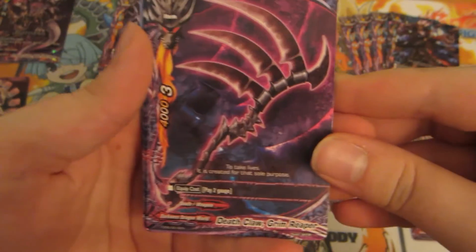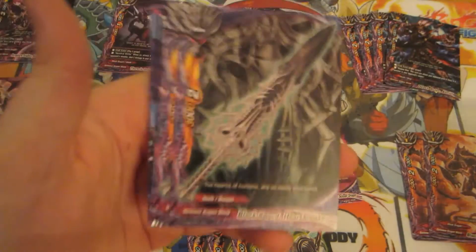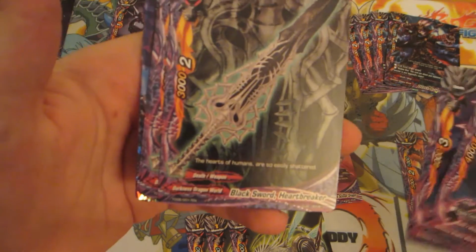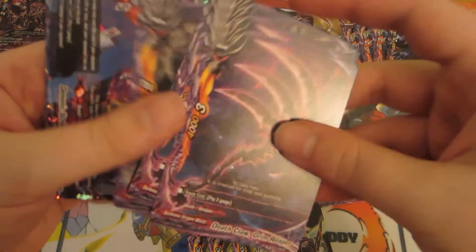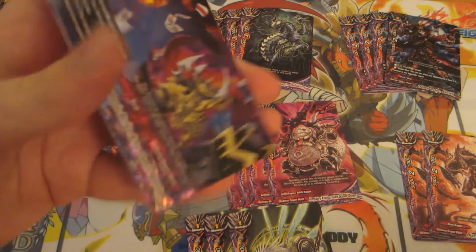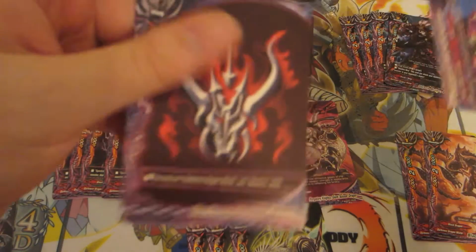Moving on to weapons. Deathclaw Grim Reaper. Pay 2 gauge, 4/3. Let's look at the other one. Black Sword Heartbreaker. Ooh, that one looks cool, but 3/2. I don't know. I don't think either of these weapons are worth it. There's better weapons in the packs. Ooh, and then 2 copies. Oh, and a flag, obviously. Their flag is a little bit lame, in my opinion.